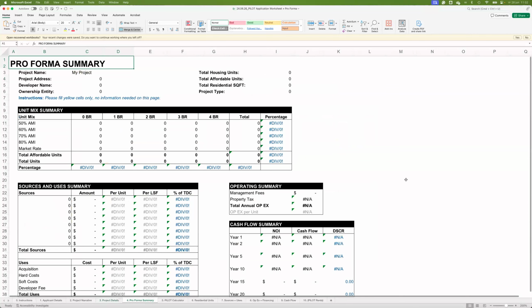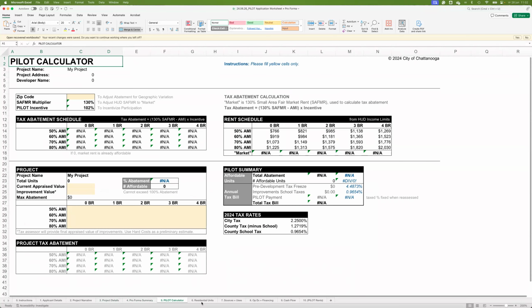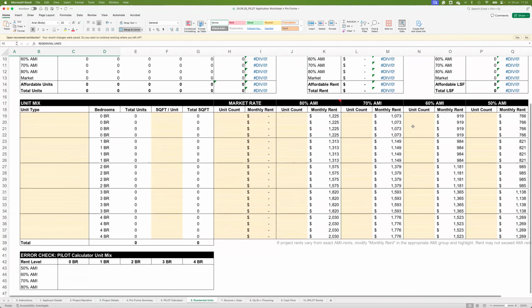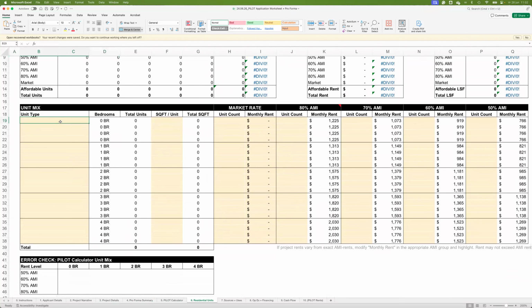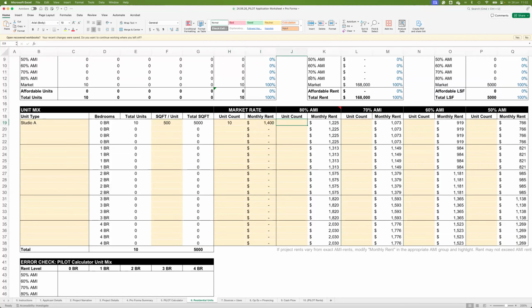The next sheet is a pro forma summary. You'll notice there's no yellow fields here, which means it's pulling information from other parts of the application. The pilot calculator, we went through how this works. And then a full pro forma. So this should be familiar. A unit type, we'll call it the Studio A, has 500 square feet. I'm putting 10 of them in at market rate. Now in this case, we'd like to see what your market rates are. Let's say it's $1,400. And then the unit counts of the affordable units, let's say 7.